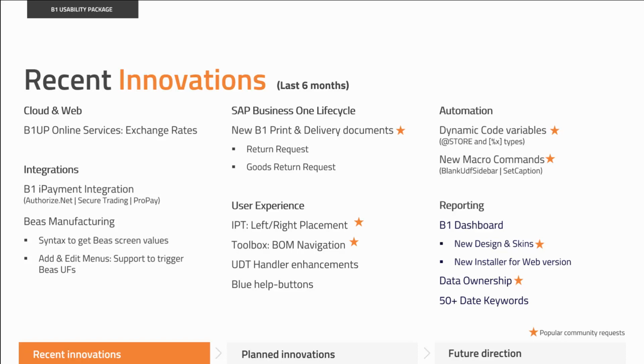Still on reporting, we have some cool and new stuff for the B1 dashboard. So you can now choose different skins, and we have a refreshed design as well for the module. There are several skins that you can play with and have different colors and designs. And also we have a brand new installer for the web version for B1 dashboard. So it's really quick and easy to install and deploy the web version of the dashboards. We added some data ownership capabilities into B1UP, so the out-of-the-box widgets can now comply with the SAP data ownership rules. This was also a top voted request.